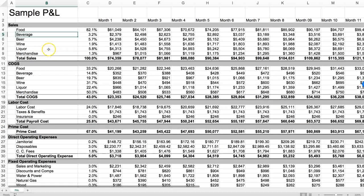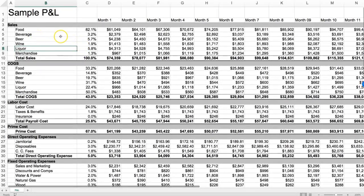A lot of times people get confused and they'll put things like department sales on here, like catering or something like that. The reality is that's a department. That has nothing to do with sales, because catering in and of itself is made up of food, beverage, beer, wine, liquor, right? And so you're never going to get an accurate cost of goods sold if your sales or income categories don't match your cost of goods sold categories. But I digress. The first category is basically going to be your income or your sales.